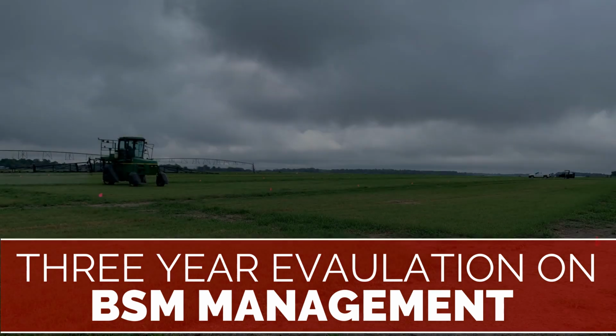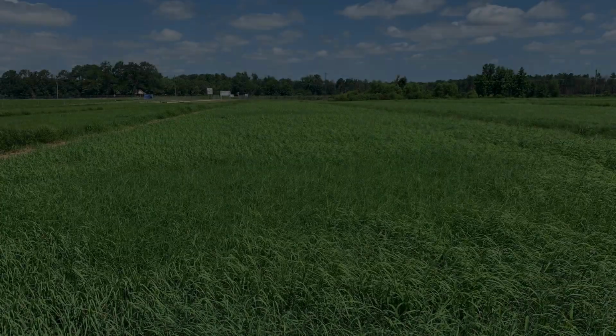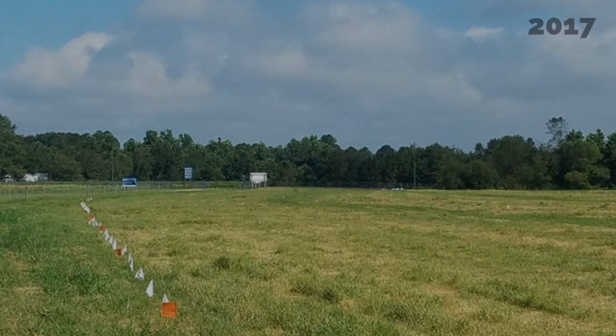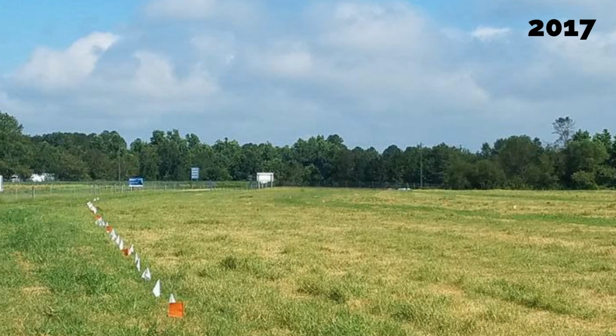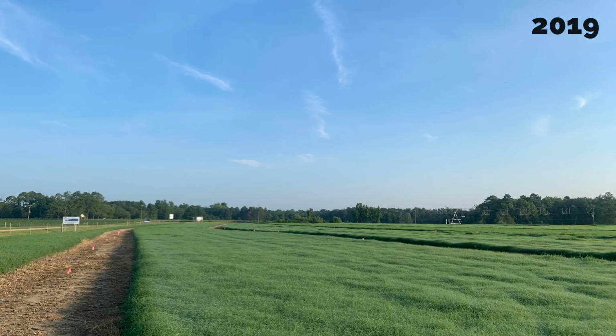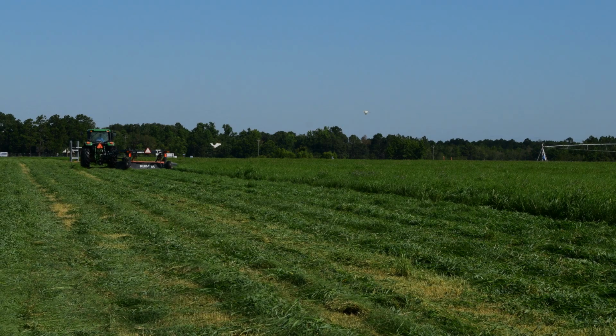Although there are no active research activities in the field in 2020, we continue to monitor improvements in yield and forage quality. Since research first began in 2017, cumulative yields from July to September have doubled because of small improvements in management each season. We will use this information to guide the design of future forage research and extension demonstrations at this site.